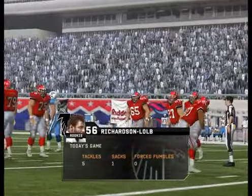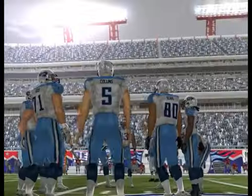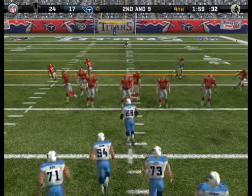Good play by the linebacker to get into the backfield and stop the play for no gain. I'll tell you, that comes from watching a lot of film and knowing the tendencies of the opponent. That was a heck of a play. Ball on the 36-yard line.